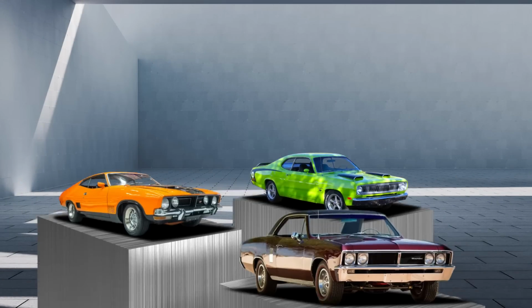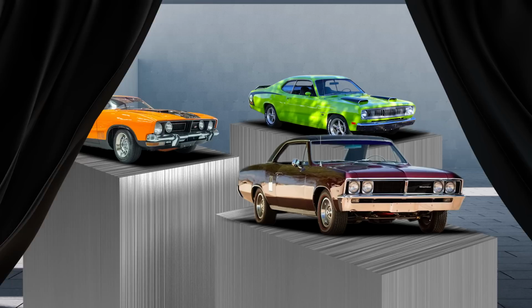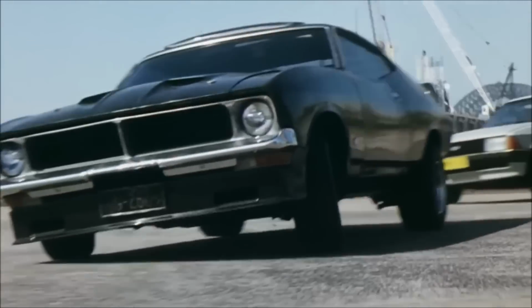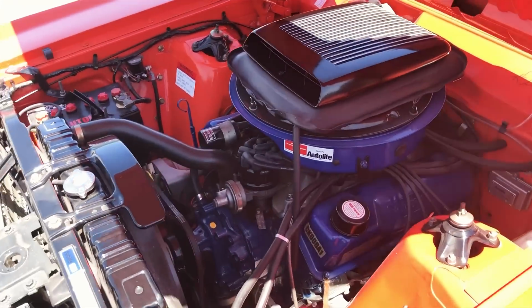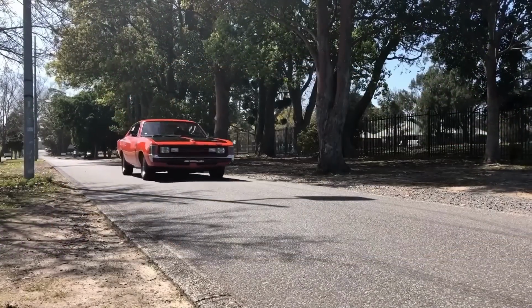What if I told you that some of the coolest and quirkiest classic cars ever made were hidden from you by your own country? That's right, there are some incredible performance machines that were built by American car companies using American brand names, but only for foreign markets. And you never got a chance to see them, let alone drive them.